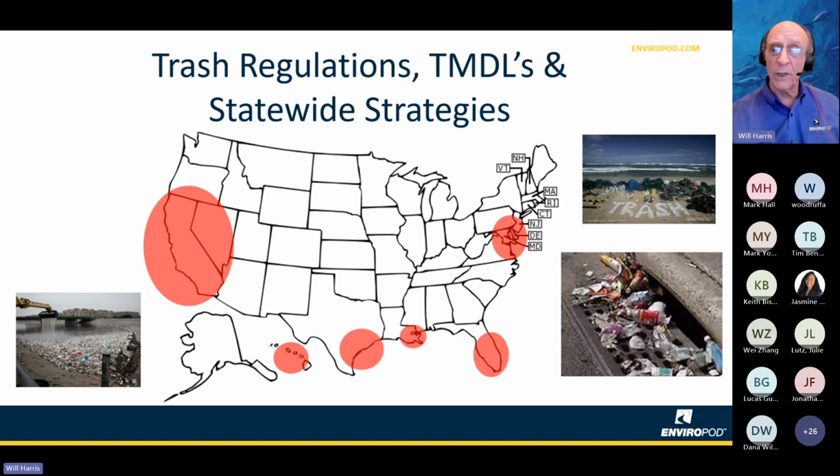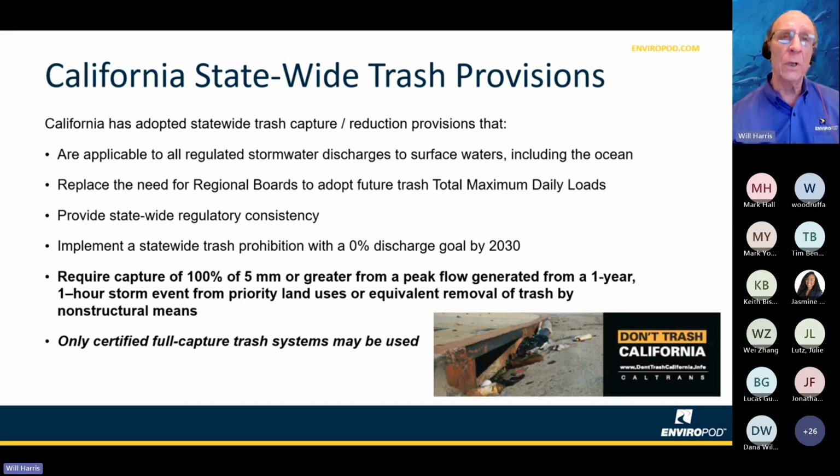In Florida, we're seeing a myriad of activity from Miami-Dade County all the way up the eastern seaboard, and of course the Anacostia River in Washington, D.C. has enacted a trash and debris TMDL for a number of years, and that's now addressing the issue there. Now, talking about California.